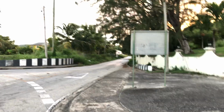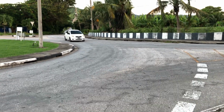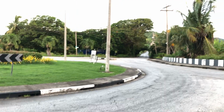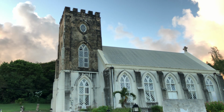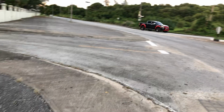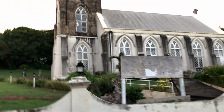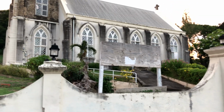1,116 feet, which is bordering St. Andrew and St. Thomas. So St. Andrew is the parish in Barbados. St. Andrew and St. Joseph are the parishes that carry the most hills, and they refer to as the Scotland District. So, the beautiful Scotland District of Barbados.